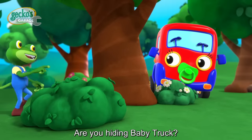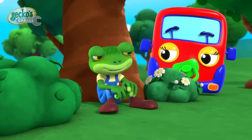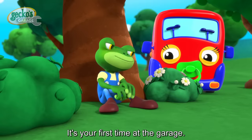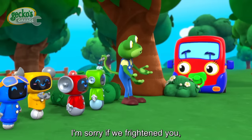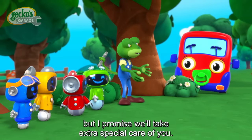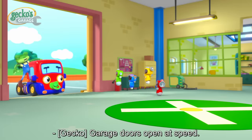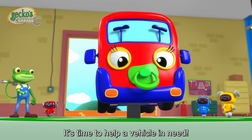Are you hiding, Baby Truck? Is it because you're nervous? Guess what? Me too. It's your first time at the garage. We wanted to make your visit extra special. I'm sorry if we frightened you, but I promise we'll take extra special care of you. Is that okay? Garage doors open at speed! It's time to help a vehicle in need.